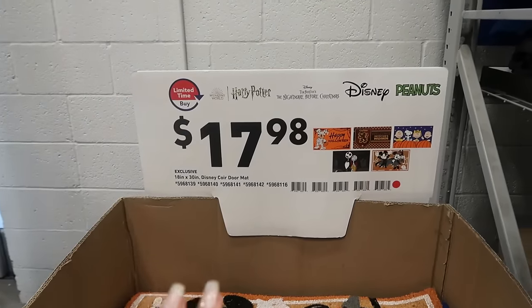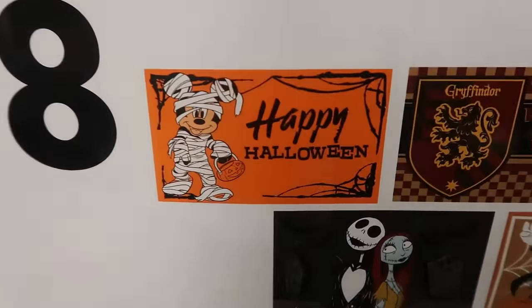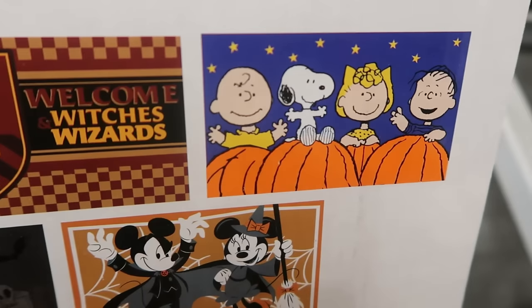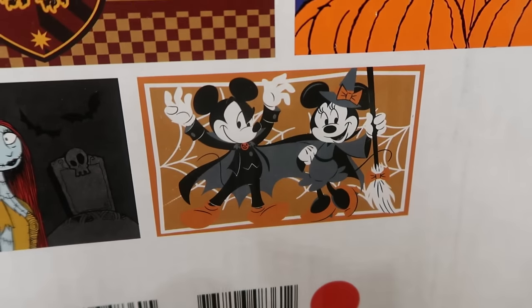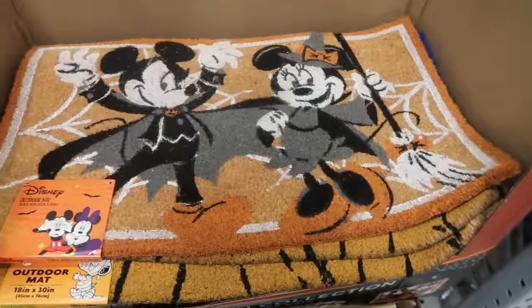The Halloween collection is $17.98. You have Mickey. Welcome Witches and Wizards. The Peanuts, Mickey and Minnie, and Jack. And those are 18 by 30.